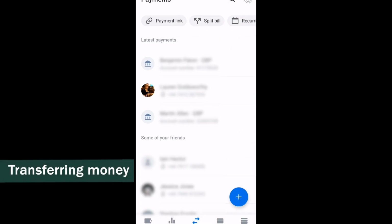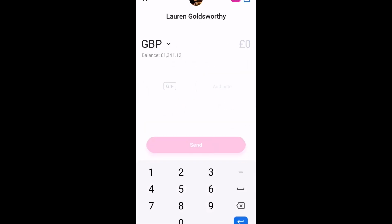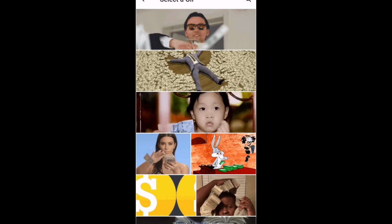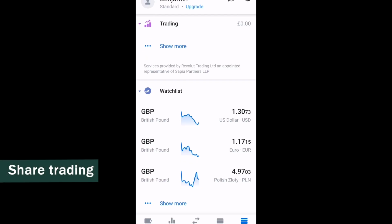So transferring money to people is really easy in Revolut. If you click on them, you can select whether you want to send or request money from them. You click send, and then you can select the amount, for example £100. You can select a gift to go with the transaction. So the gifts are just a bit of fun, and they appear in the request or the message when you receive the money the other side, and then you click send and it will transfer the money across to Lauren in this case.